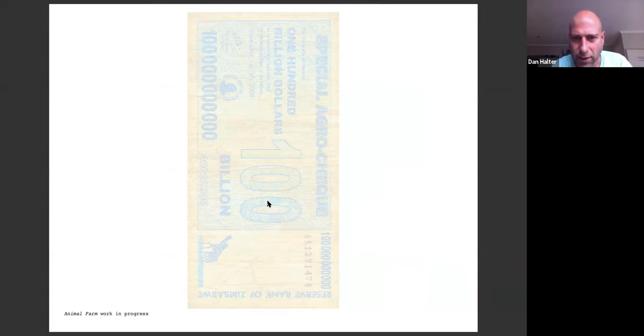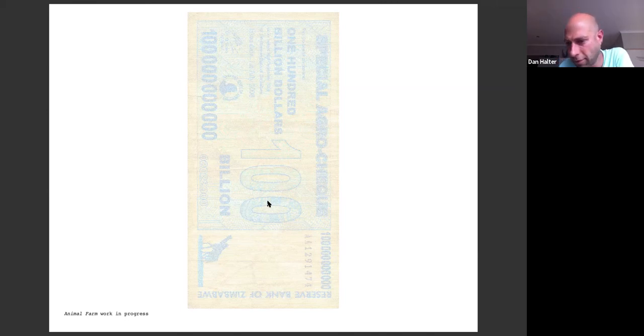So this is a $100 billion Agro check from Zimbabwe. These banknotes were released for farmers during the hyperinflation days around 2008. Although this banknote went into general circulation, and this is actually, the image of the note is made up of text, and it's made up of Animal Farm, the whole book by George Orwell. And so that text creates the image of the banknote. And some other ones I've done is the Communist Manifesto, making up this Chinese yuan, which is actually also official currency in Zimbabwe.